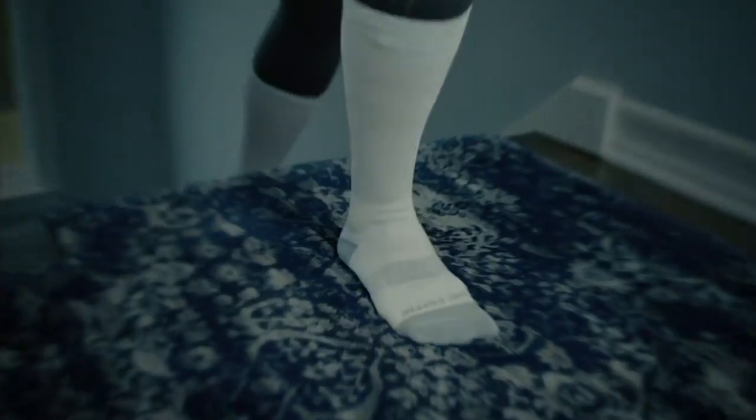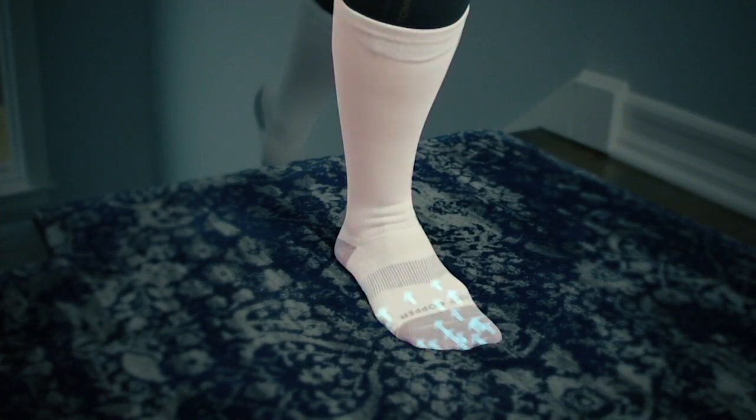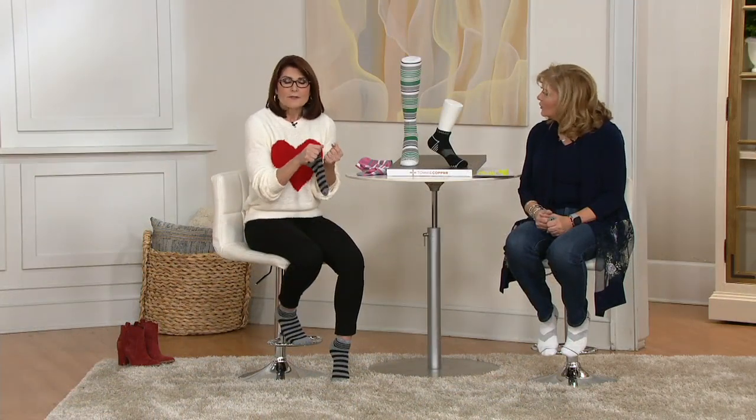When it's cold outside, it's going to keep your feet twice as warm. When it's warm and sweaty and hot outside, not only is it going to wick away the moisture from your feet and not allow them to smell, it's going to keep them cooler. This is just a little bit of animation to show you our patents at work. If it's cold, it's going to keep you twice as warm. If it happens to be a hot summer day, our woven proprietary fabrics are going to keep you cool and nice and refreshed.